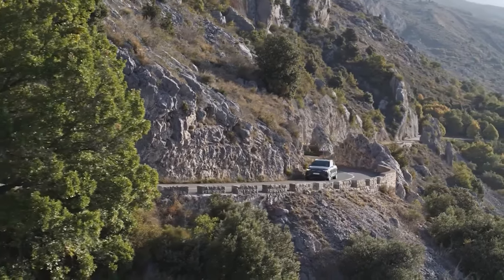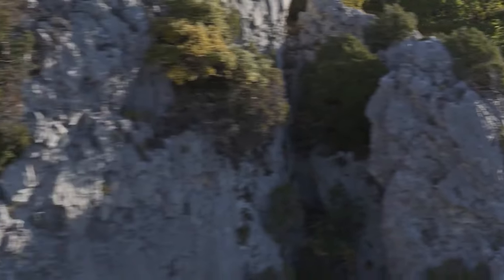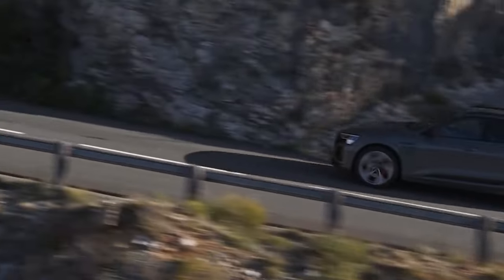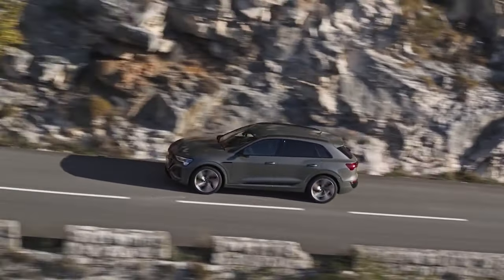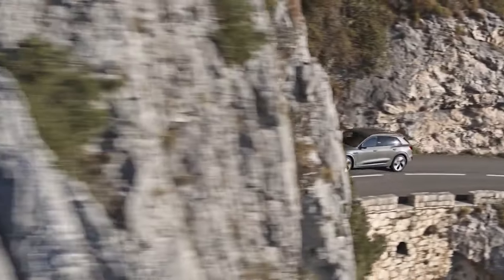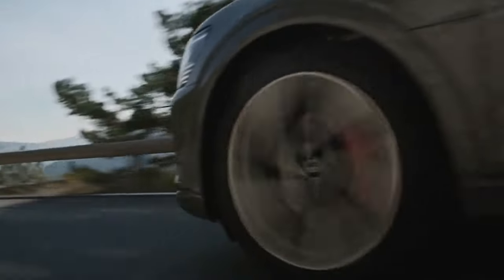The entry-level Q8 e-tron 50 Sport kicks off the range, and it features an upgraded 95 kWh battery, with up to 281 miles of range for the regular SUV and a claimed 290 miles for the more aerodynamic sportback. For the 55, which starts from £77,800, this delivers up to 330 miles in the SUV and 343 miles in the sportback.